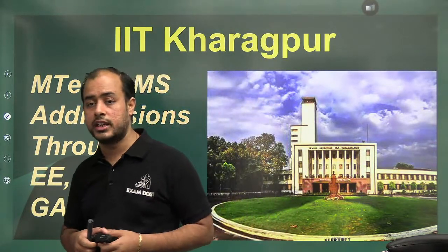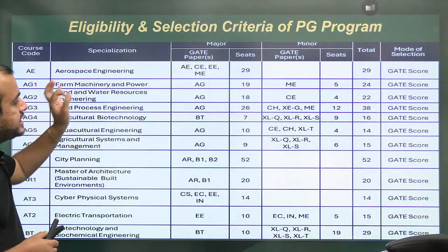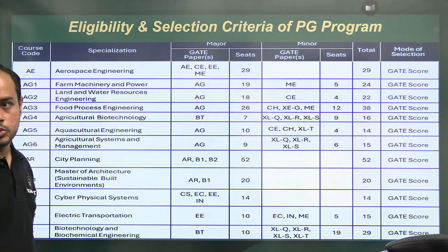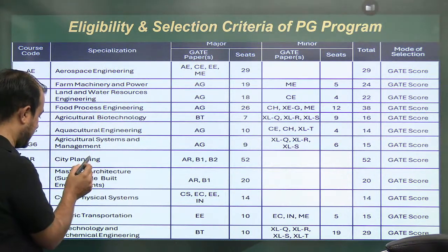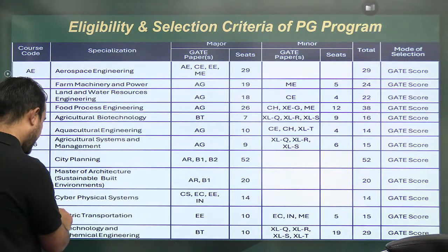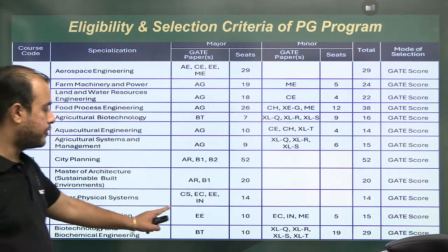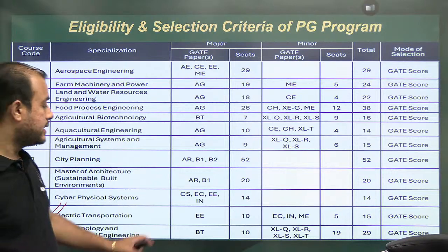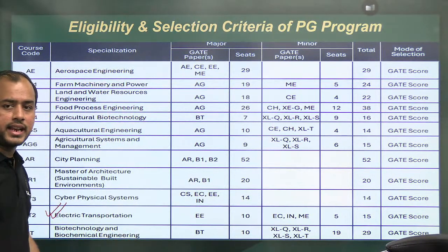Our next college of the day is IIT Kharagpur. In IIT Kharagpur, if you see the eligibility and selection criteria, for aerospace, there are 29 seats through the GATE score. Then the next branch that is of interest to us, electric transportation. This is for EC, instrumentation, mechanical, and also for electrical engineering. So 15 seats are there through GATE score. Okay. 10 seats for electrical and 5 seats for other branches. So that is electric vehicle.